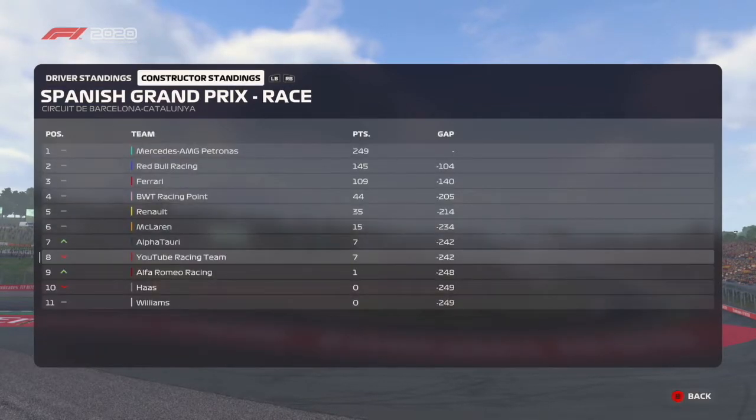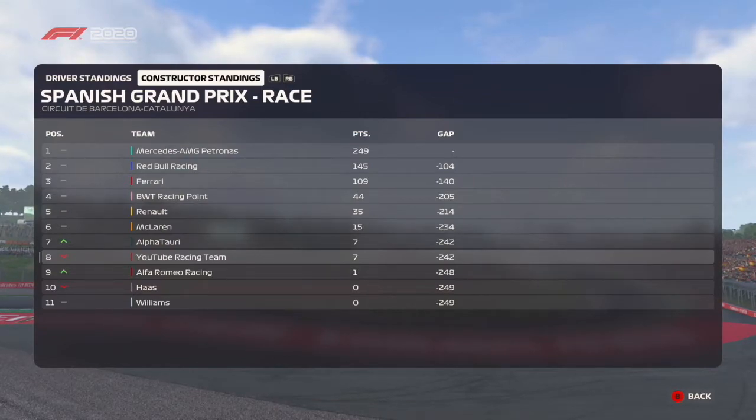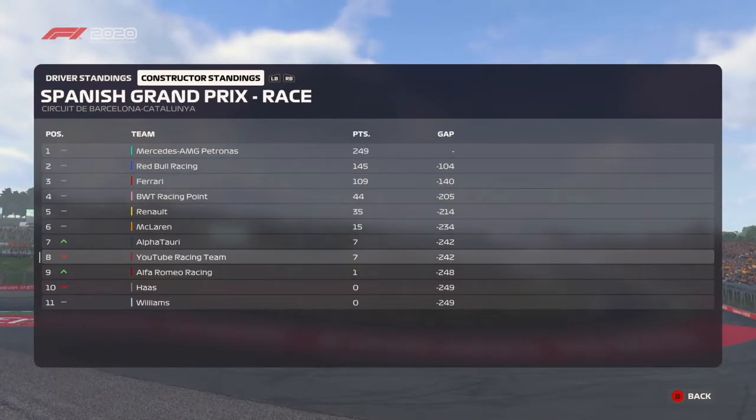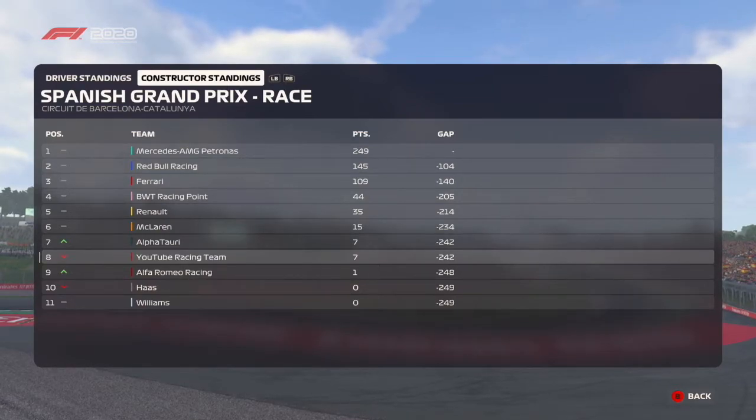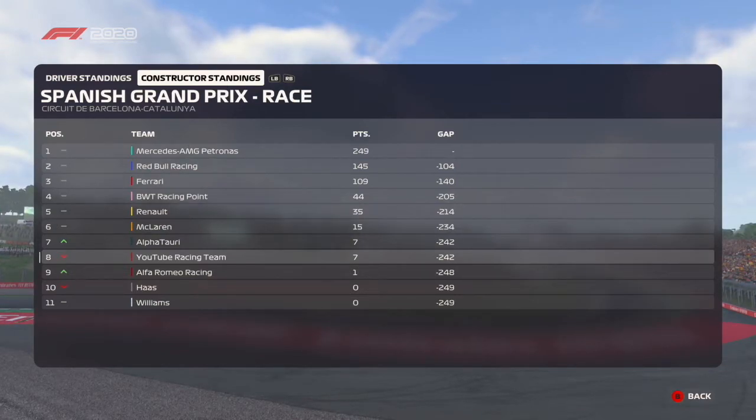And look at the constructor standings. Haas and Williams still yet to score points. I thought Haas might have scored points in that one because Magnussen was so far up. And that's probably their best chance so far, but wasn't to be. Alfa Romeo still with only the 1 point. But it's us on 7. Level with Alpha Tauri now. So they are clearly our main rivals. Not only is my rival from that team, Pierre Gasly, but also that's dead level with us in the constructor standings. Obviously we're a long way behind the others now.